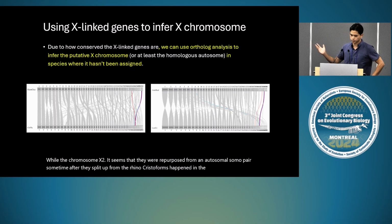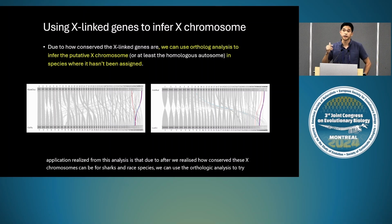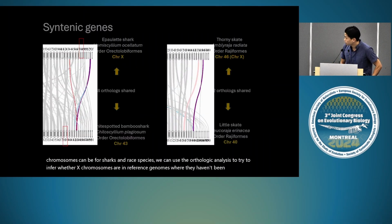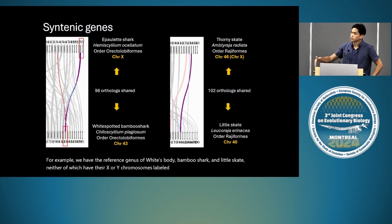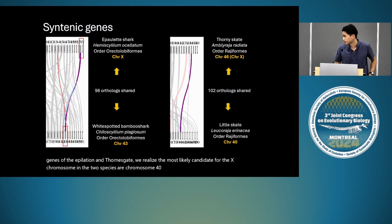Yet another application we realized from this analysis is that, after we realized how conserved these X chromosomes can be for sharks and ray species, we can use the ortholog analysis to try to infer where the X chromosomes are in reference genomes where they haven't been identified. For example, we have the reference genomes of the white-spotted bamboo shark and little skate, neither of which have their X or Y chromosomes labeled yet. But after we map the X-linked genes of the epaulet shark and thorny skate, we realize the most likely candidate for the X chromosome in the two species are chromosome 43 in the bamboo shark and chromosome 40 for the little skate.